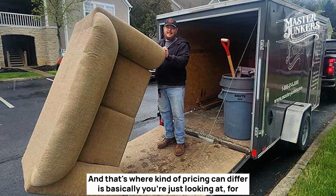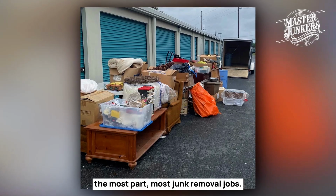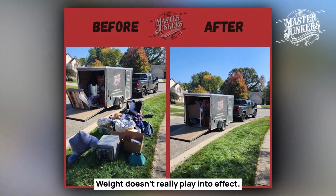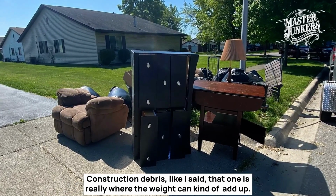And that's where pricing can differ. For the most part, most junk removal jobs, the residential kind of stuff, weight doesn't really play into effect. It's mostly just going to be the volume from there. Construction debris, like I said, that one is really where the weight can add up. 16 cubic yards of concrete weighs a lot more than 16 cubic yards of general household trash.